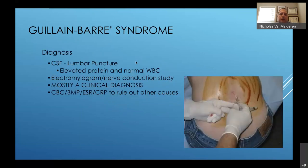To diagnose this, it's mostly a clinical diagnosis. Like I told you with the reflexes, these people will have decreased or no reflexes, especially in the patellar tendon. So if you have that, you should have a high clinical suspicion. But one of the other ways we can confirm our diagnosis is a lumbar puncture. You stick a needle in the back, get a little bit of CSF, and you have elevated protein but a normal white blood cell count. A lot of times you're doing this to rule out other things that can cause peripheral neuropathy or paralysis.